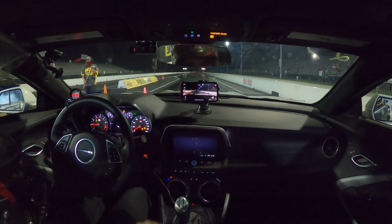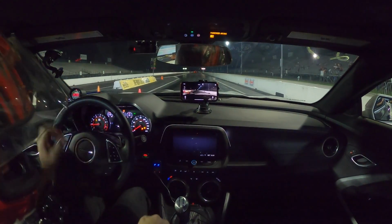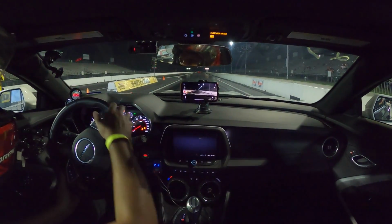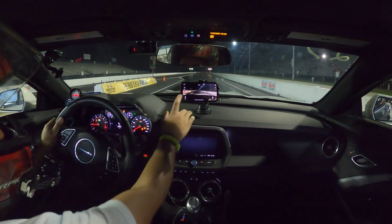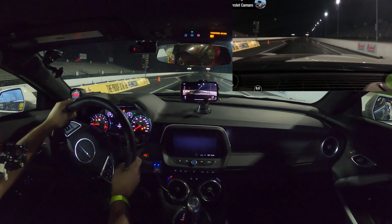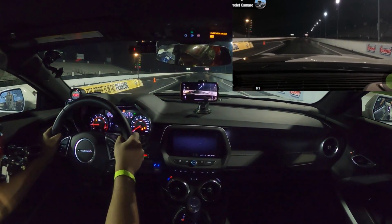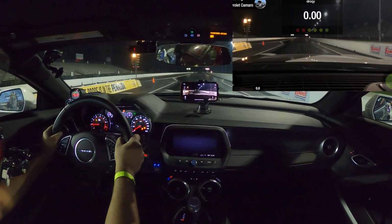All right, good burnout. Got enough nitrous. The nitrous is armed. We're out of manual. Start this. Let's see how we do, guys. Whew, I'm nervous. Hopefully the changes worked.